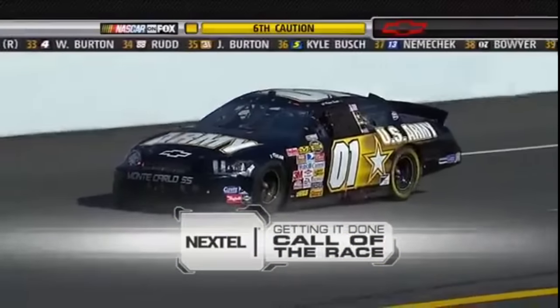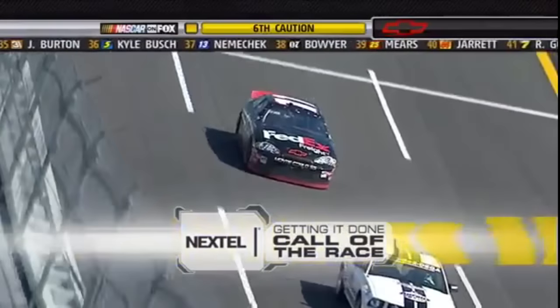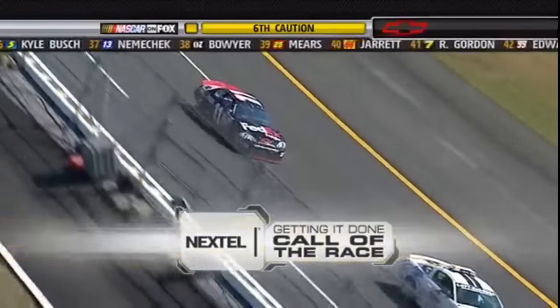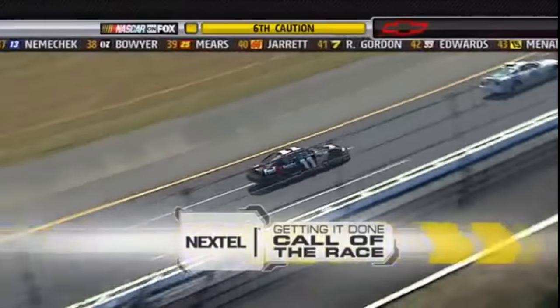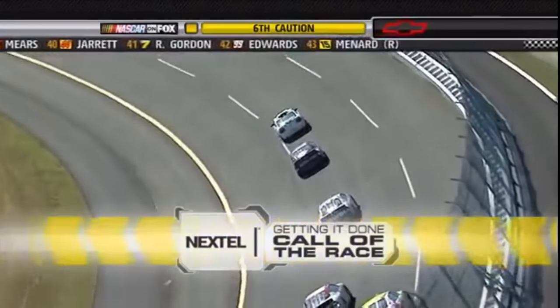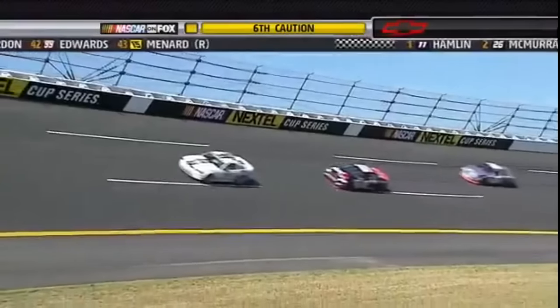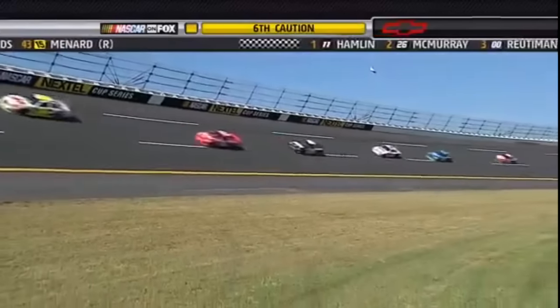You heard from Mike Ford a little earlier. He's Denny Hamlin's crew chief, and I think leaving Hamlin out at the front of the pack when all the rest of the top 10 came in for fuel, keeping Hamlin in clean air and away from the snarling pack behind. Pretty good call. Yeah, I would say those guys and teams are getting it done just like Nextel.